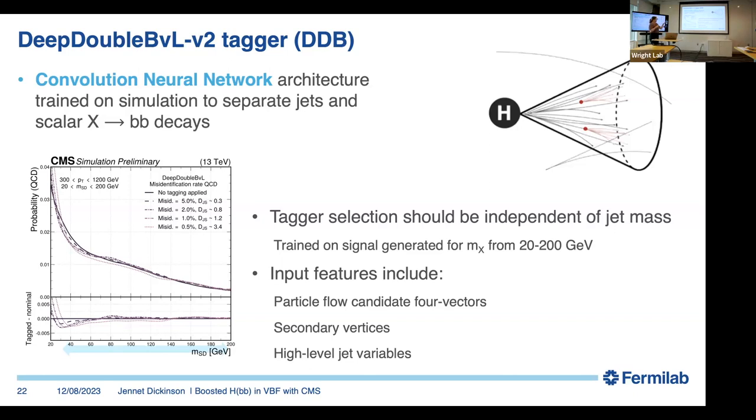What we've done here is we've actually put our QCD simulation through the algorithm, and we expect to get a smoothly falling distribution. But if the algorithm knew something about where the Higgs should be, it would give us a false peak. It would say, this looks like a Higgs to bb decay because it has a mass near the Higgs, and it would give us a fake peak there, even if there was no Higgs.